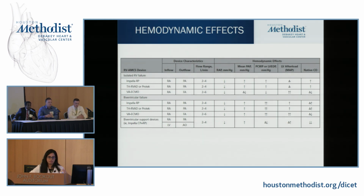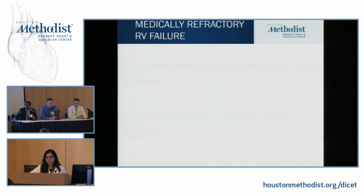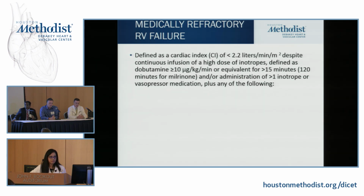For lack of time, I'm not going to go over each individual one, but it's a helpful thing. The balloon pump I already touched upon, and thinking that it would help the RV is not the right way to think about it. So this was a definition for refractory RV failure, which is defined as a cardiac index less than 2.2 despite continuous infusions of high-dose inotropes.